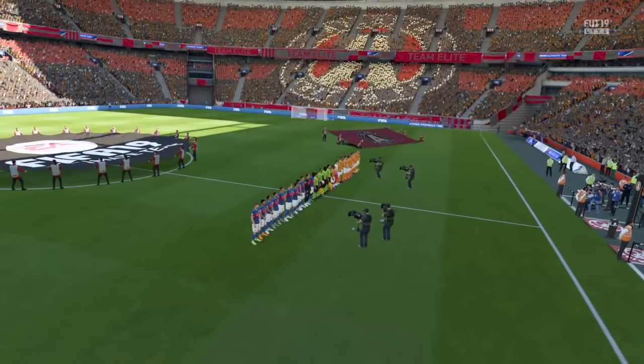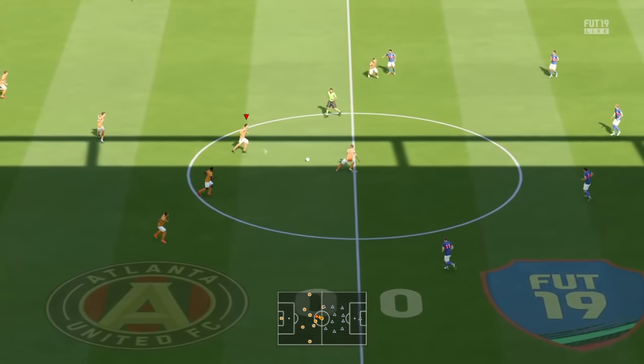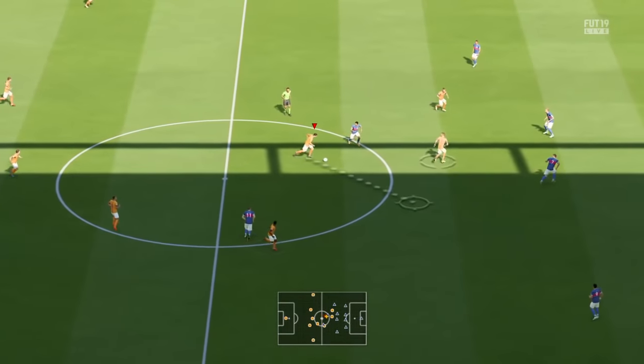Hello, everybody. Martin Tyler is my name. Alan Smith is his name alongside me. And we're hoping to bring you some fine action from this game today.